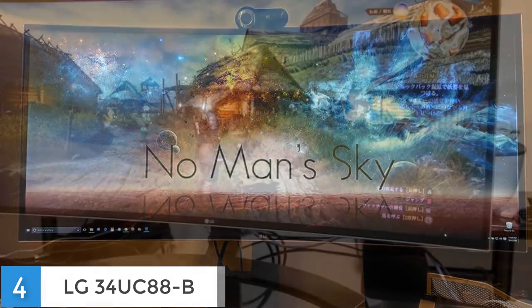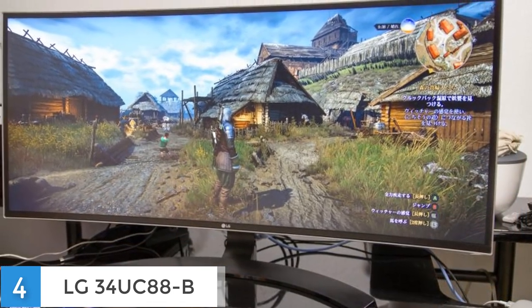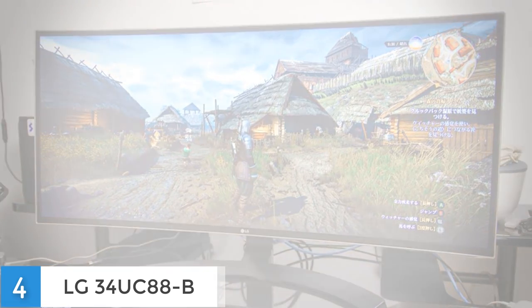To conclude, this is a really good ultra-wide monitor that is equally ideal for those who want to play games and for those who want to use this monitor for working. It's definitely a good monitor that justifies its price tag.